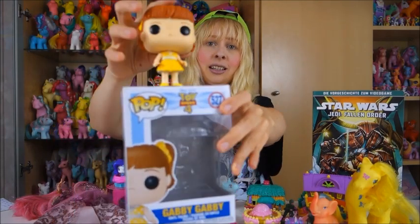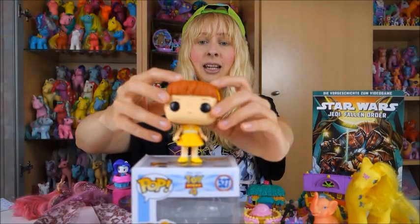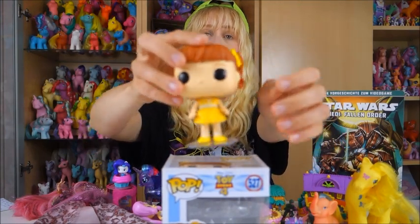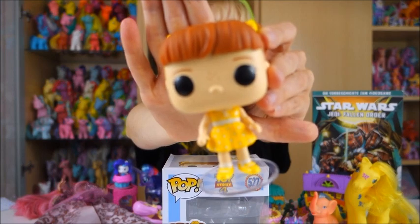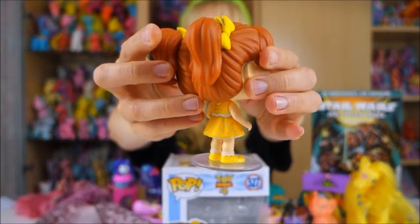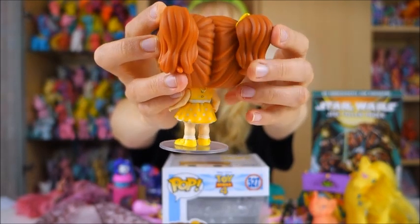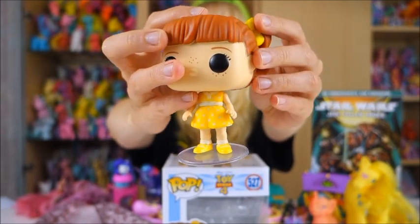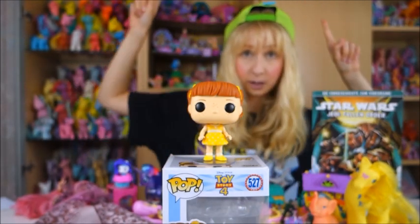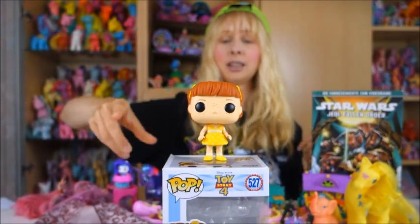So I got this Gabby for my Disney, or in this case even Toy Story collection, because I will put her directly in my Toy Story display, because I don't think that I will get a life-size Gabby doll in the near future. So she is my Gabby for my Toy Story display, which is up there, you can't see it.